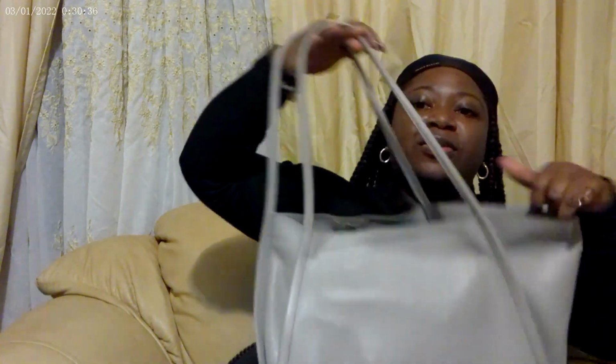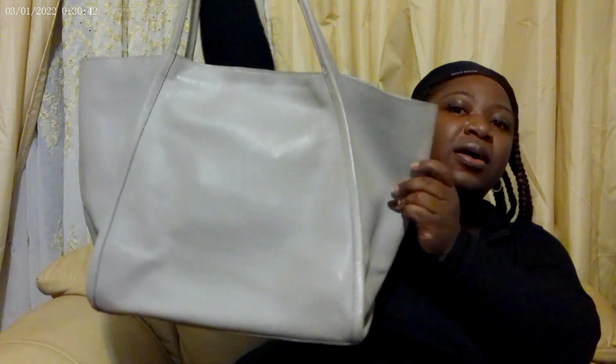And then this one is the zippered compartment in the front of the bag. So yeah, this is my summer bag. You can wear it like this on your person, or you can take it out and wear it just like so. Very pretty.